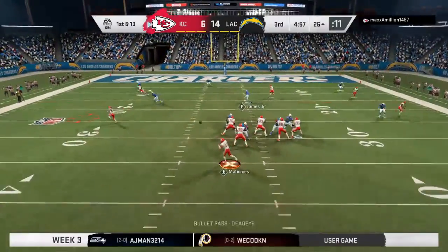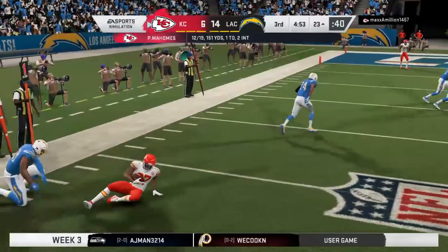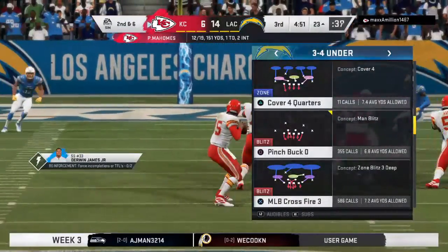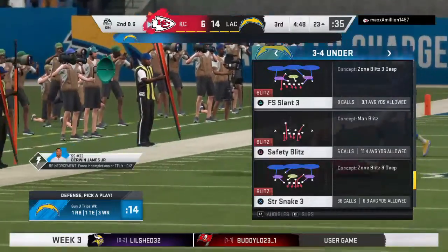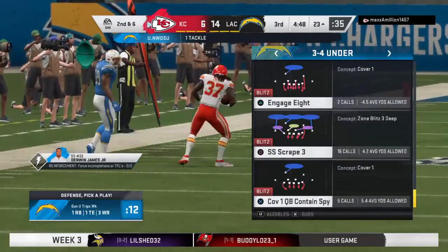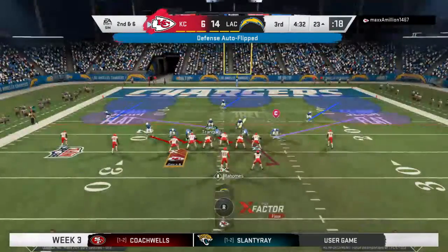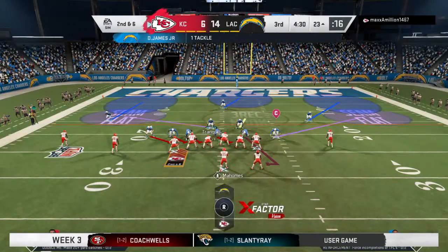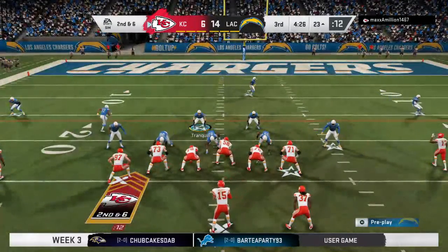On 1st and 10, here's Mahomes. And this one complete to Smith. Down he goes at the 23, a pickup of 4. And we see another pitch and catch there to the running back. This position just continues to evolve. They become just as critical to the passing attack as a lot of receivers, tight ends, because their ability to make people miss in the open field can really generate big plays for an offense.